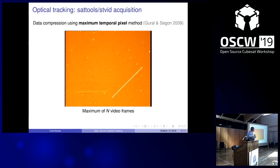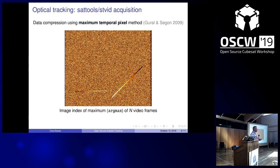But the clincher is using the maximum brightness value of each pixel from that set of 250. You store that in a third frame, and that then gives you where the satellite was in the image. And if you then, in a fourth frame, store in which of the 250 images that value was maximum, you can keep track of time. So there's two satellites here, and this satellite moved from left to right, and that one from top right to bottom left. So that's how you encode time information in these images.